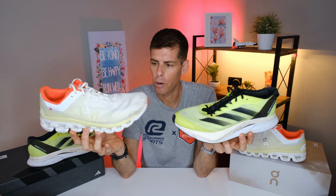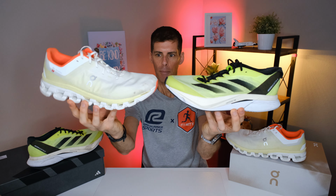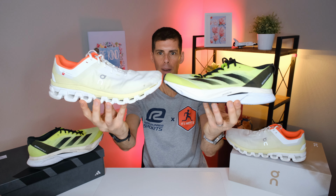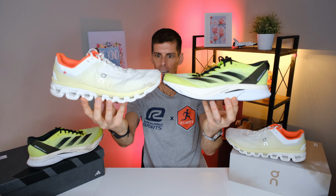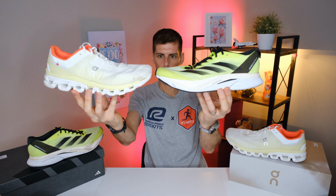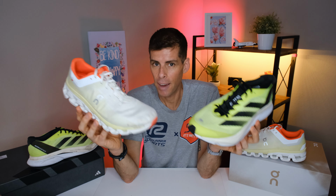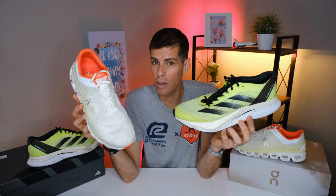Of course, that is going to be a product of the internal support structures that we've got, the speedboard and the rods, but also the rocker. When I hold them up like this, they look fairly similar, but you know what? I've got to say that the toe spring on the Cloudflow 4 is just slightly more aggressive than the Boston 12. So all in all, if I had to do it all again, if I had to buy one or the other, I would probably go with the On Cloudflow 4.